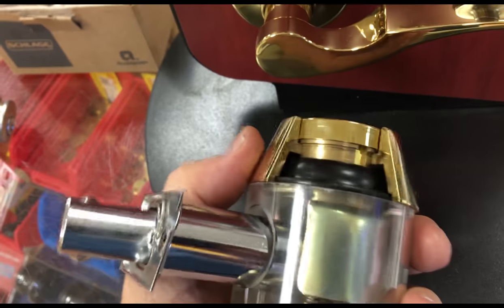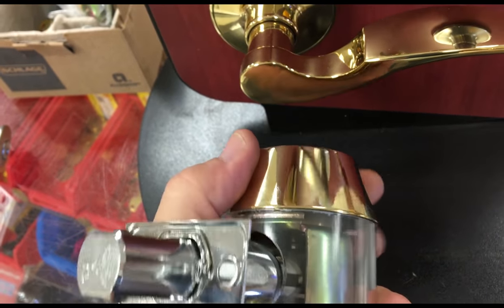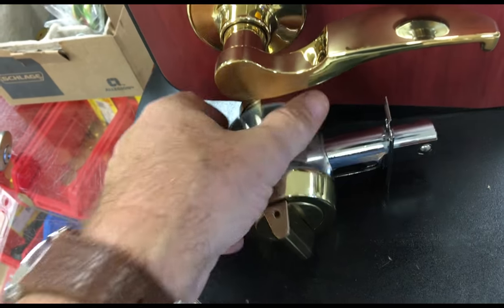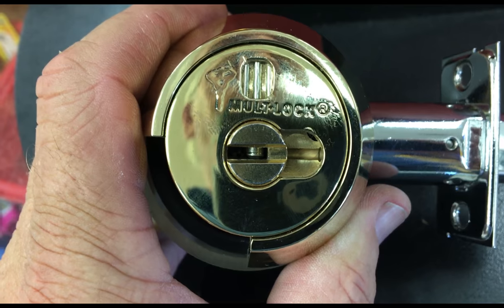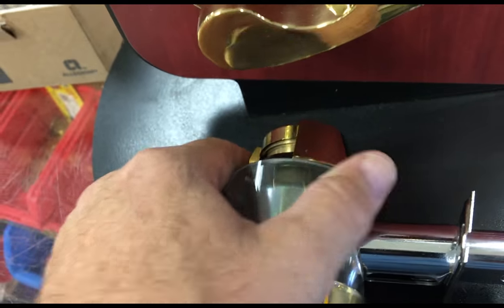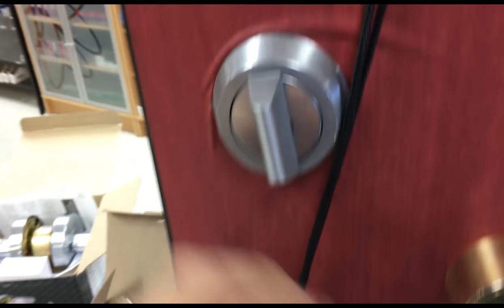Hardened steel, outside shield that spins as well. Pick resistant and drill resistant and high security key. What's a high security key? It's not so much high security, it's a security key.